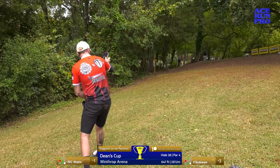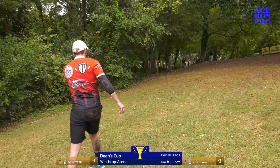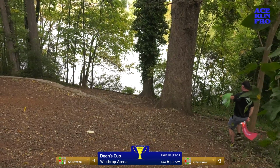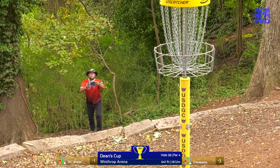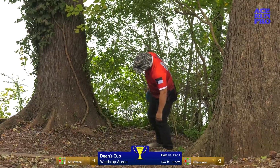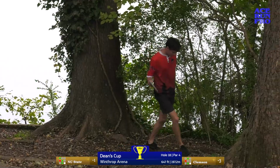This has to be one of the best finishing holes in disc golf. I mean, yeah, there's so much separation that can happen here. Whoa. Oh, and that one has an aggressive skip too, but it stays in. They know the score and they're trying to throw something in, any pressure that they can here. Oh, just a little low. That's a lot of uphill that they're putting at right now.